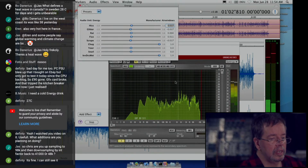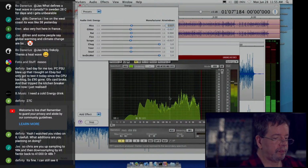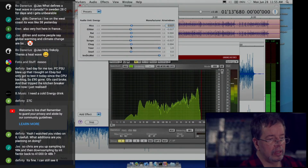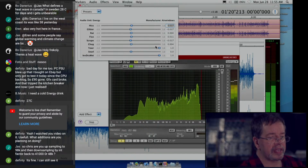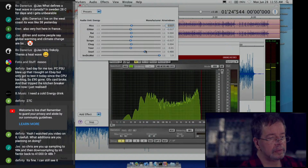Chug. Again, as this algorithm expands outwards, we're getting mid-rangey stuff going on. That's an upper mid bite. But there's also funny little dips and things going on. Snarl.